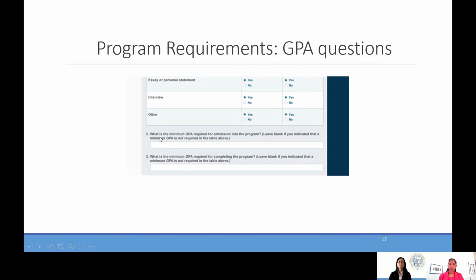Then there is a question specifically on GPA. What is the minimum GPA required for admission into your program? Again, what is the minimum GPA needed to enter into your program? The next question is, what's the minimum GPA required for completing the program or exiting your program?